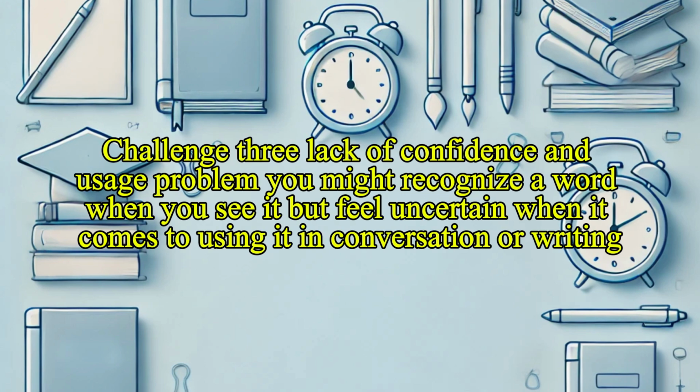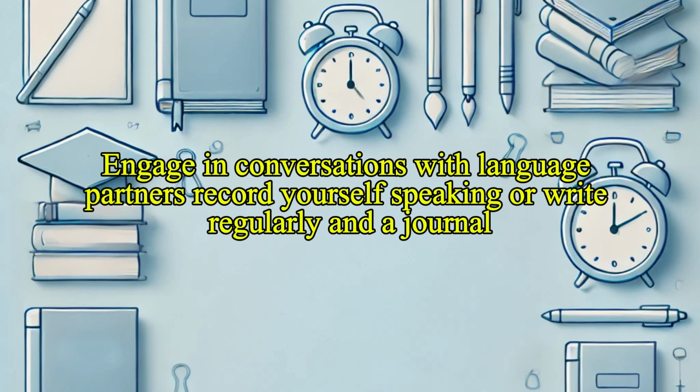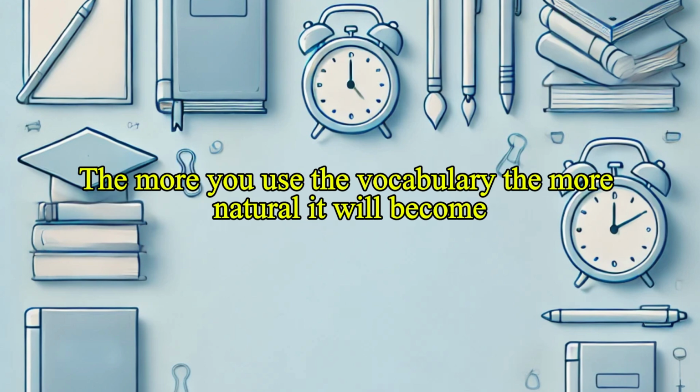Challenge 3. Lack of confidence in usage. Problem: you might recognize a word when you see it, but feel uncertain when it comes to using it in conversation or writing. Solution: practice active usage as much as possible. Engage in conversations with language partners, record yourself speaking, or write regularly in a journal. The more you use the vocabulary, the more natural it will become.